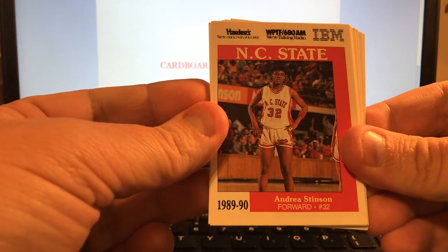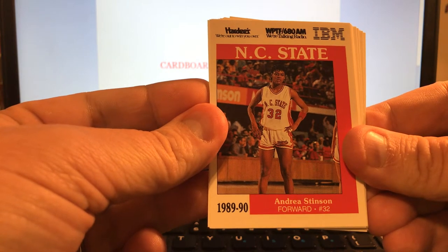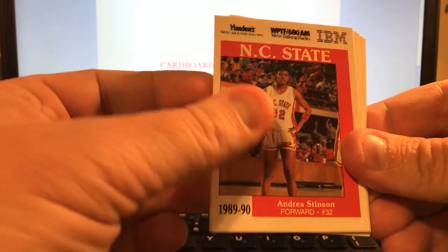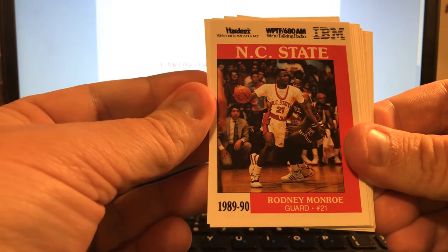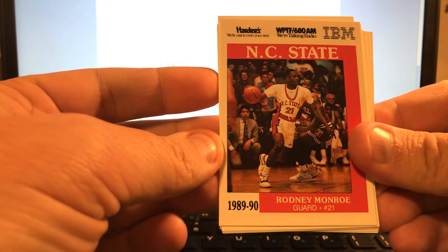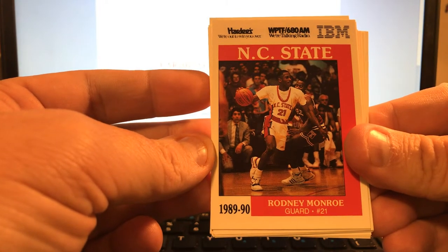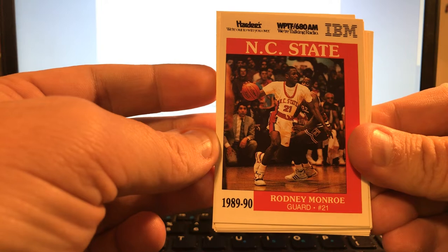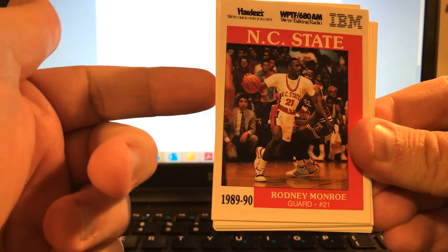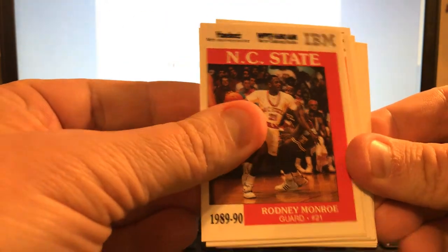Andreas Stenson, really good women's ball player. When the Charlotte Hornets had a WNBA team, the Sting, she played in Charlotte. Rodney Monroe, another good young guard. Another player I enjoyed watching back in the day. He was drafted by the Atlanta Hawks, but man, he lasted maybe a season, two at the most. I always remember him because his rookie was in the inaugural Upper Deck basketball set.